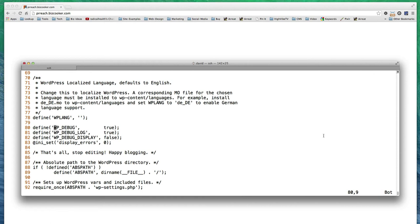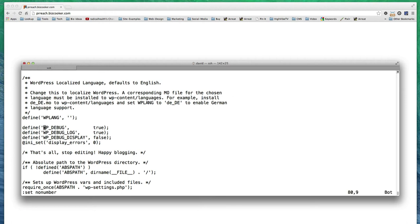Alright, so I have located another PHP file that has all these directives in it, and I'm in vi here, so I'm going to say set no number to turn off the numbers on the left. And what this is doing is it's saying turn on WP debugging, debug to a file, and don't debug to the display. So in other words, we're going to run all the errors to a file instead of streaming them out on the display.